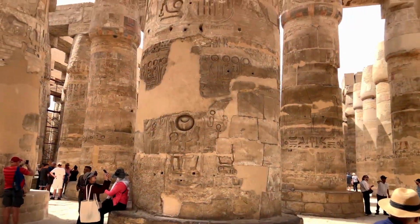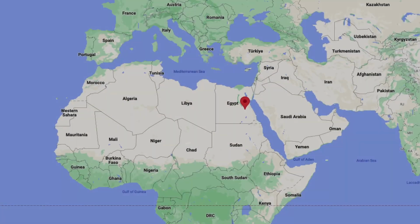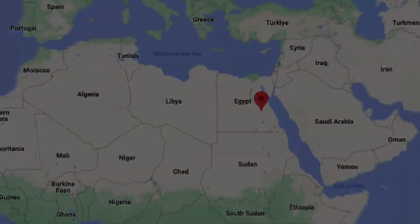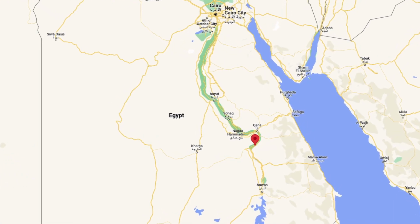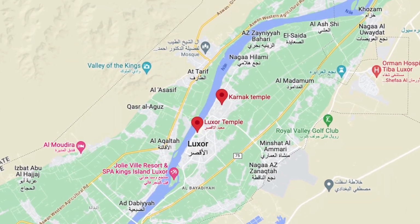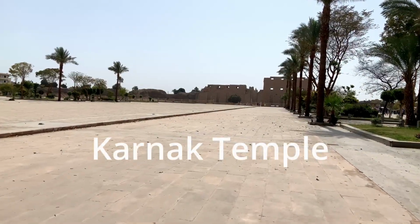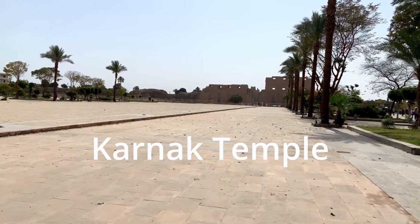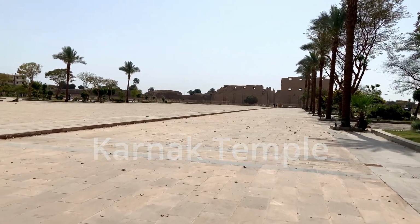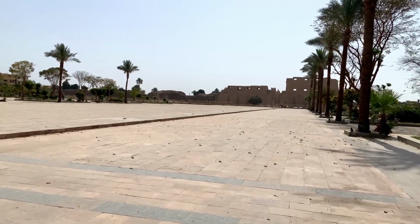Two massive temple complexes are found in the city of Luxor in Egypt. Karnak Temple and the Luxor Temple have been a place of worship for a long time. Located on the east bank of the Nile River, the site of the living, Karnak Temple was called by ancient Egyptians Ipet-Isut, the most selected of places.